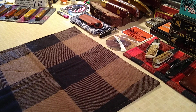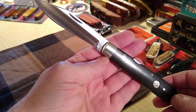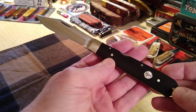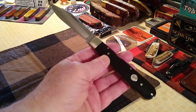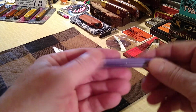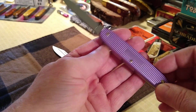So, moving forward, there's two more pairs left. Out of Germany, the Boker 1906. Once again, a beautiful blade grind, hollow grind. Not as much swedge as the Nieto, but this is a sizable knife. This probably could get you in trouble pulling it out in the wrong spot. Gorgeous ebony handles. And I'm going to pair that with, yes, a lavender Victorinox Solo. Ain't nobody gonna squirm when you pull that out.